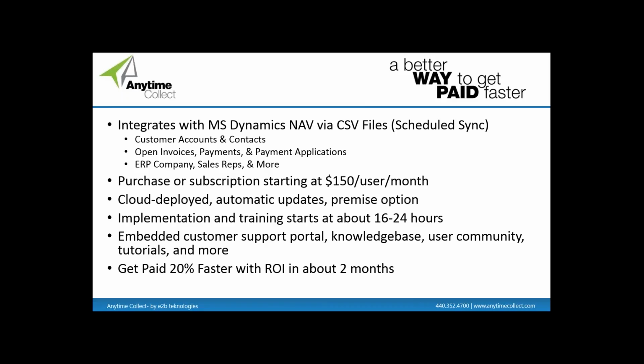We talked about the embedded customer support portal, and really the big benefit here is you're going to get paid about 20% faster with an ROI typically in about 2 months.